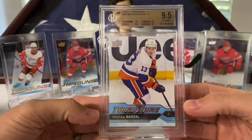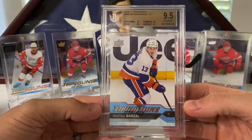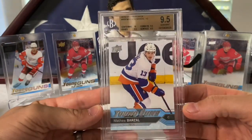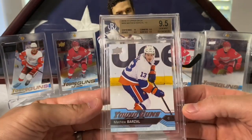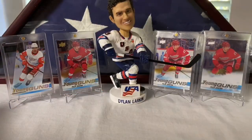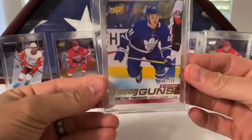Next up, we have a Gem Mint 9.5 of Matthew Barzal for the Islanders. I sent this in and got it graded. It came back as a 9.5, with a 9 or a 10 on centering, so pretty happy with that. So there's Matt Barzal.